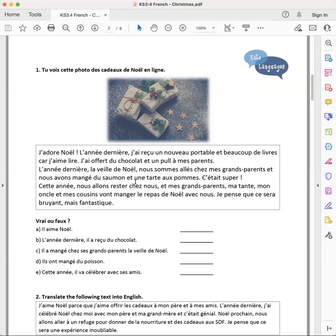Bon, vrai ou faux? Il aime Noël. Alors, qu'est-ce qu'il dit? J'adore Noël. Alors, il aime Noël? Oui, c'est vrai. So, il aime Noël. He likes Christmas. At the start, he says, j'adore Noël, which means I love Christmas. I mean, I'm going to say love and like are similar. So, yeah, that's vrai.